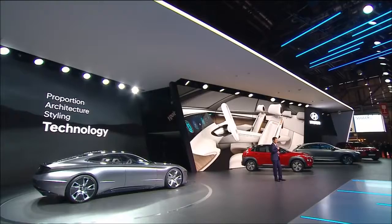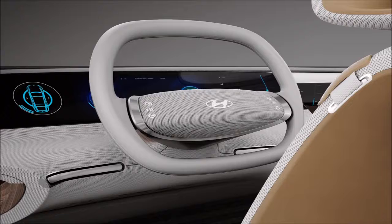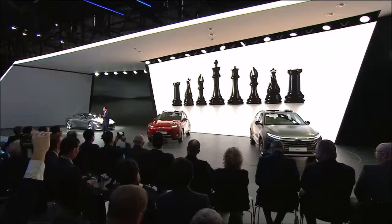Ladies and gentlemen, our vision in design. People around the world have different lifestyles, as well as different usage for their cars and different aesthetic desires. There is no universal solution.